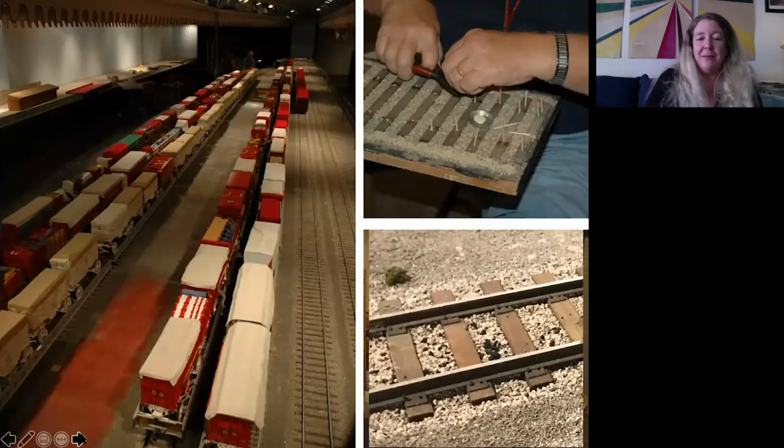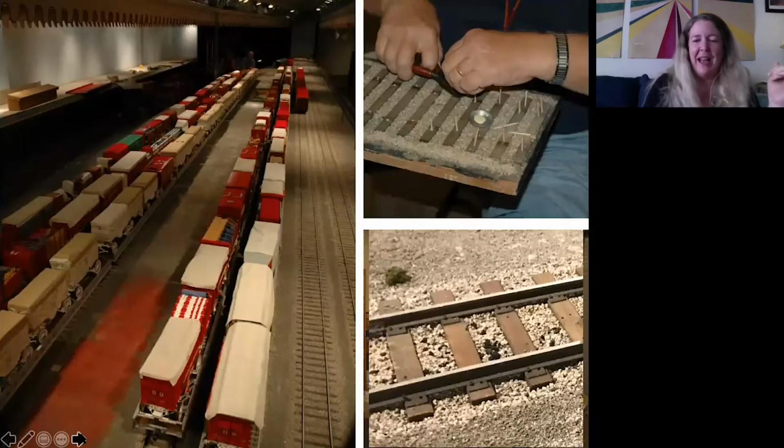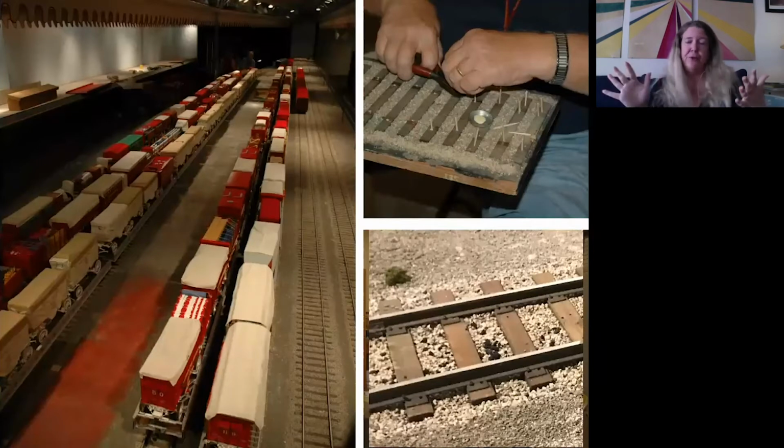When Howard had displayed the model elsewhere, he had put together rail pretty quickly. And so he had laid the rail directly on the wooden ties, but that's not right. If you know anything about railroads, the rail is actually put on top of a metal plate, which you can see in the lower corner. It's called a tie plate, and that is the interface between the wooden tie and the metal rail. It helps keep the rail stable so it doesn't get wiggled in the wooden tie and come loose.